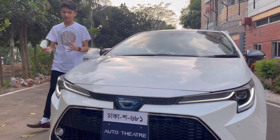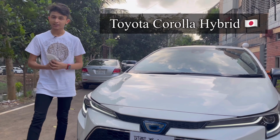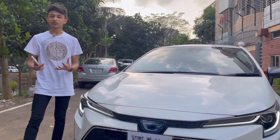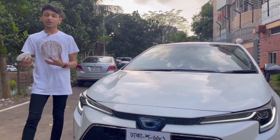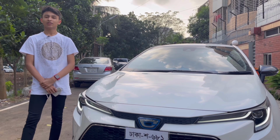So today I have the Toyota Corolla. In my previous video, a lot of people were asking for the JDM version of Bangladesh's national starting sedan. So today I have the JDM version, the Japanese domestic model, the Toyota Corolla, and I'm going to give you a full in-depth review. So let's start the video.